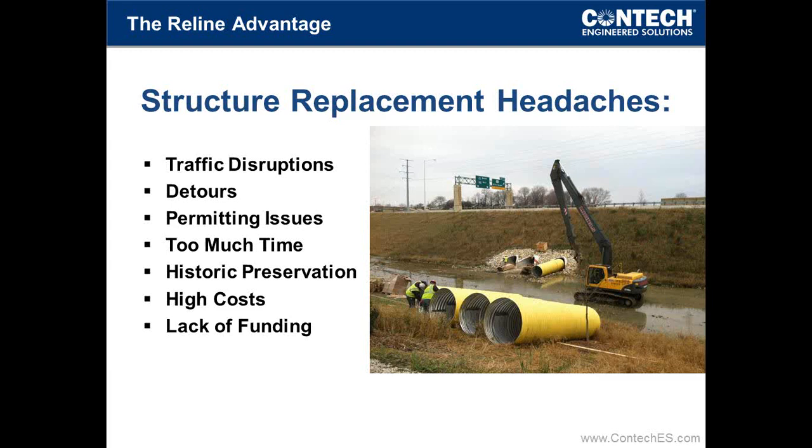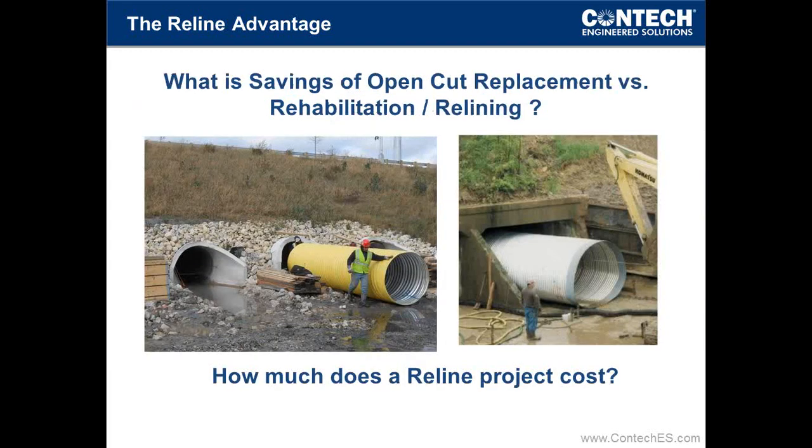Anytime you try to open cut a structure, aside from being expensive and providing traffic headaches, there can be other issues with permitting, with the Corps, the schedule. Out in the Northeast, historic preservation is a big deal. So we're going to talk about those things, but again, you guys know that better than we do.